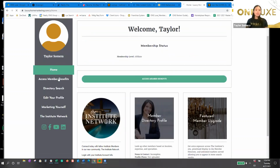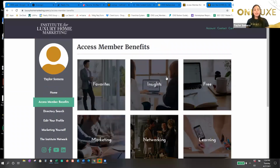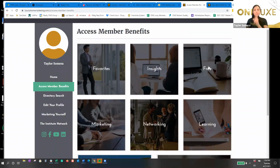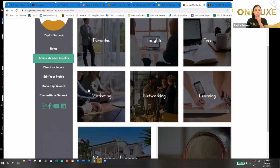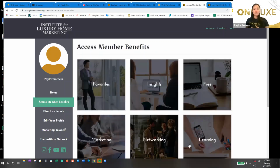In your member benefits, you can click on Access Member Benefits. And this is a new look from last time. So it shows you what's free inside. Here's going to be the training. But I wanted to, oh my goodness, this is all brand new. This is perfect. Sorry, I'm like excited. They reorganized it and it just kind of guides you through what you're looking for.